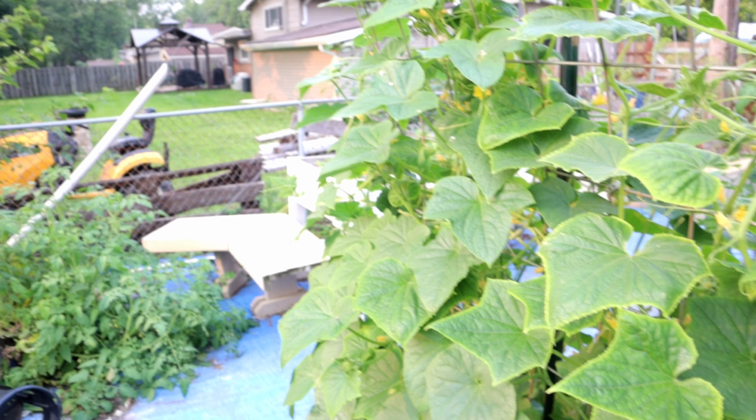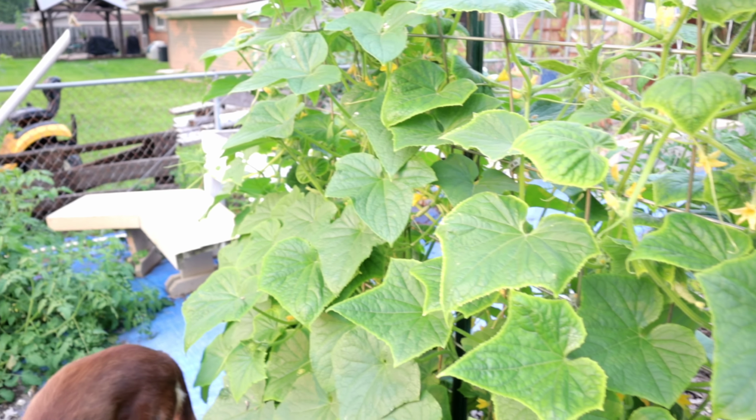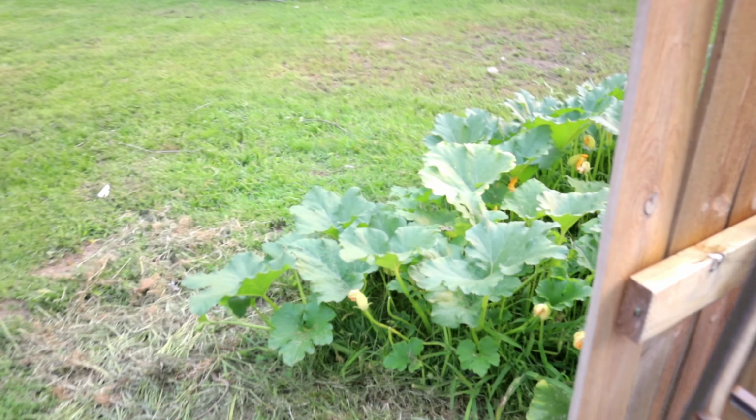Now, I'm not saying that's going to be perfect for you guys, and the ones that you're working with might carry disease, or these won't multiply so bad that they tear through all my leaves. I don't know.